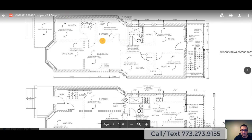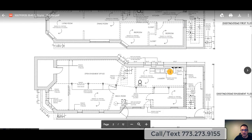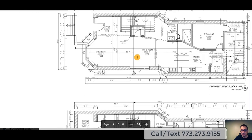As you'll see here, this is the demo plan, just showing that we're completely gutting the inside of the property down to the brick. So it's going to be all new framing throughout the property. Basically, we're just working with the existing shell of the brick 2-flat. Outside pretty much stays the same.